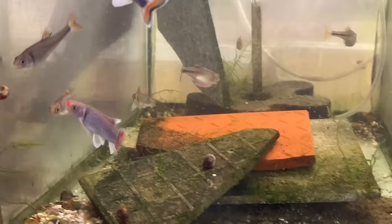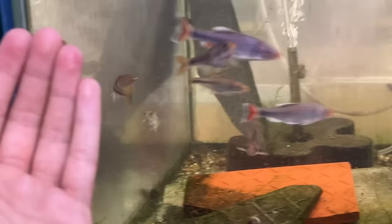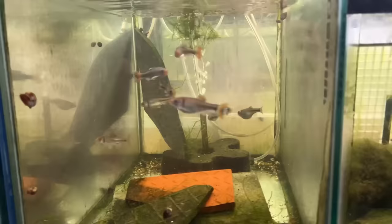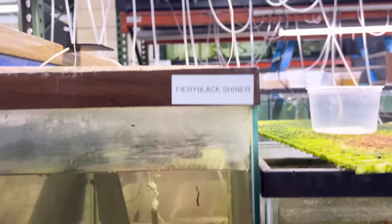And these here are fiery back shiners, another U.S. native. These guys were absolutely beautiful. The white fins and then the orange nose and tails. Really unique color. But yeah, it was really fun to see everybody's personal projects around too. There were a couple little display planted tanks with some interesting goodeids from Mexico. Fiery back shiner. Yeah, okay, I got it right.